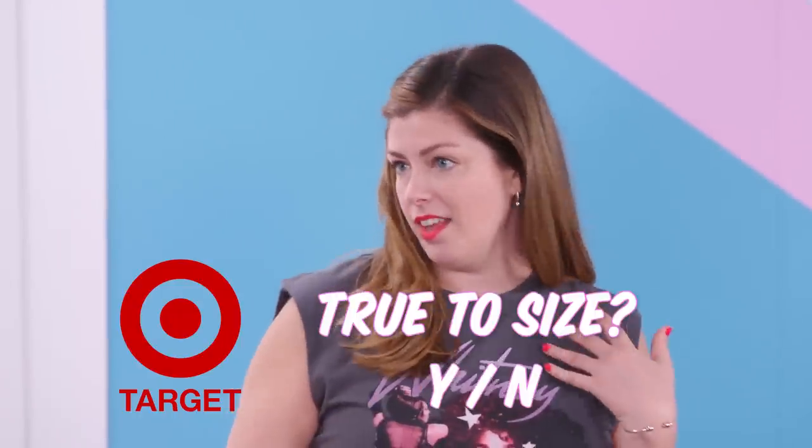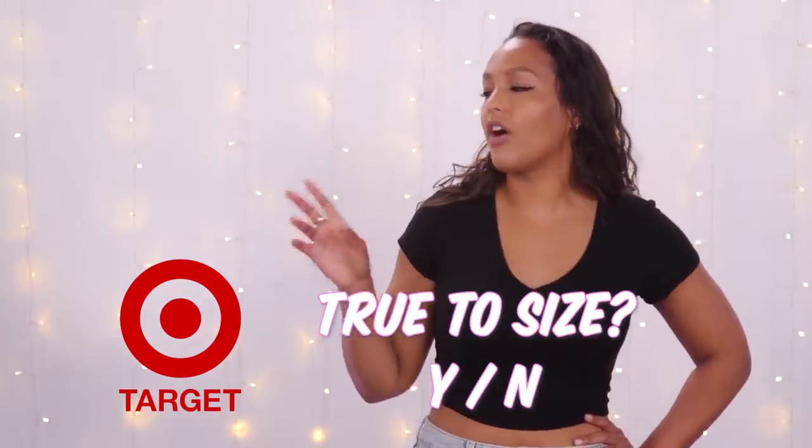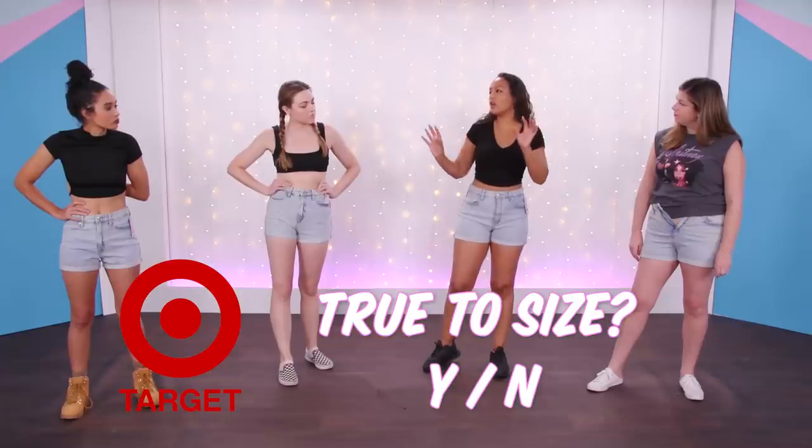Shorts are very specific. So just as a consensus, do we feel like these are more true to size than not? I don't think they're true to size because I feel like all of us had an issue on something.